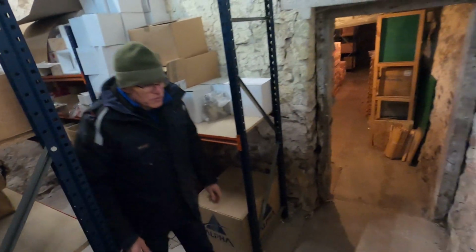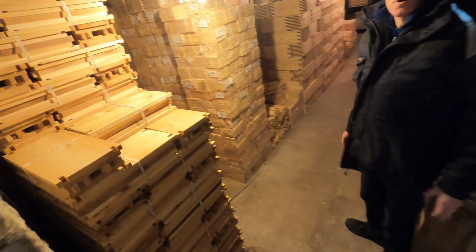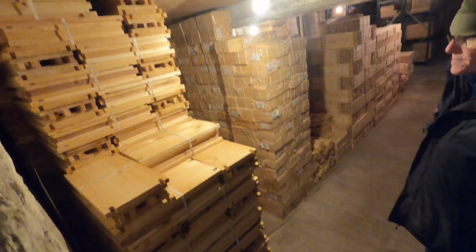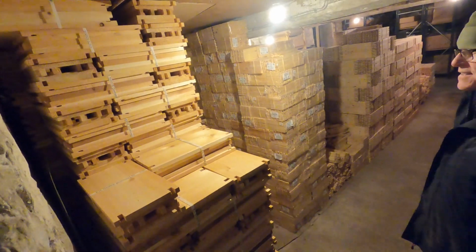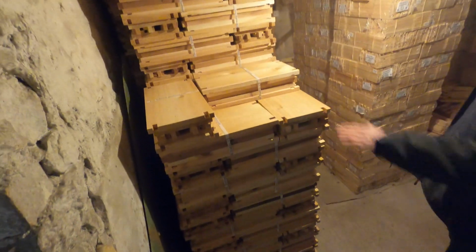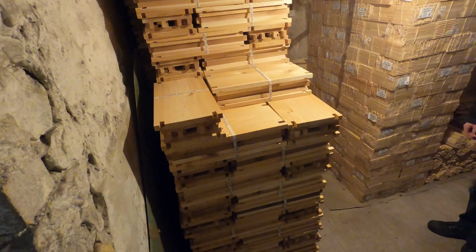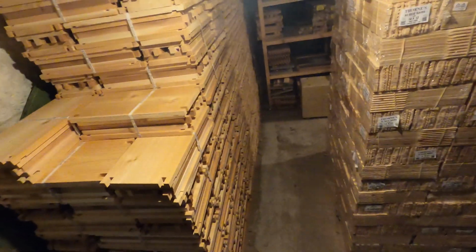And then come through here, this is where we keep the hive parts. This is my favourite room. It's quite full at the moment, we've just had stock in at the beginning of the year. You obviously can't get the impression from a video, but the smell in this room is just incredible. It smells of freshly cut cedar, doesn't it? It's amazing. So these are the seconds brood boxes, and then we've got the supers. We've got stacks of these at the moment, as you can see. It's a really good collection.